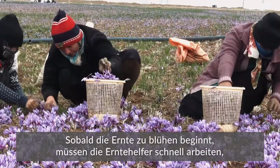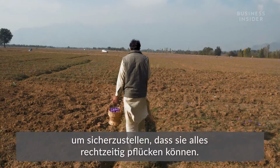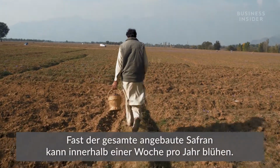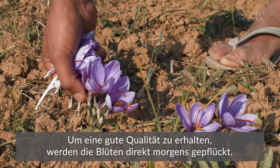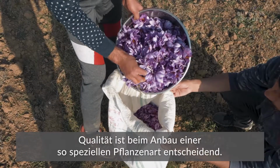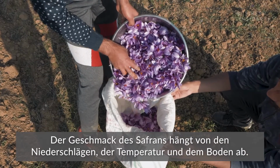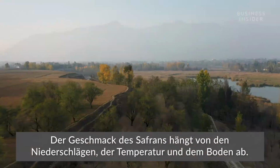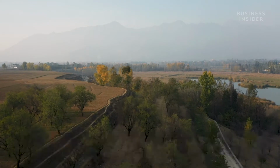Once the crop starts flowering, harvesters have to work fast to make sure they can pick it all in time. Almost all of the saffron planted can flower within 1 week of the year, and to maintain the quality, the flowers are best picked first thing in the morning. Quality is key when growing such a precise crop, and the taste of the saffron depends on the rainfall, temperature, and soil. Kashmir is famed for producing some of the highest quality saffron in the world.